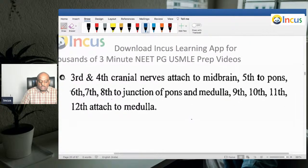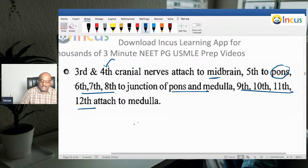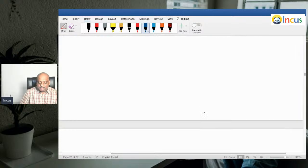Now, you should know all the numbering, doctor, when it comes to cranial nerves. 3rd and 4th cranial nerves, midbrain. 5th, pons. 6th, 7th, 8th, pontomedullary junction. 9th, 10th, 11th, 12th, attached to the medulla. This is one of the favorite MCQs in tomorrow's exam.